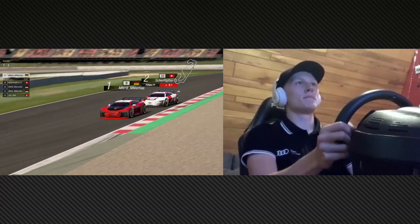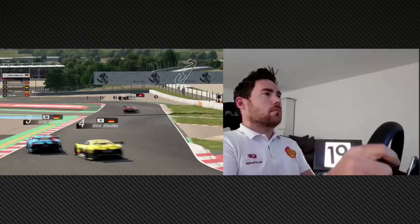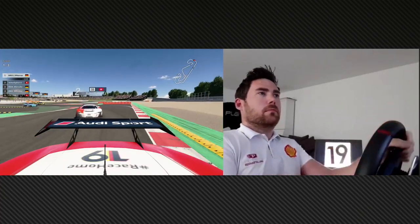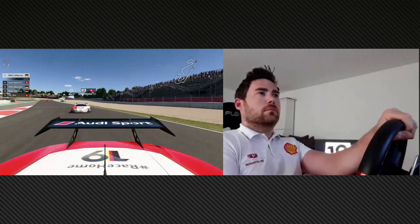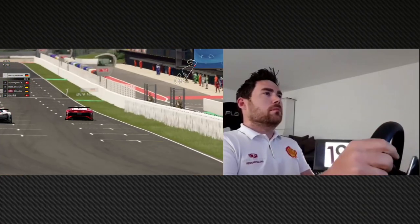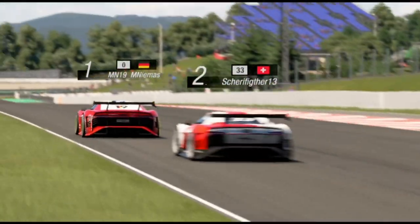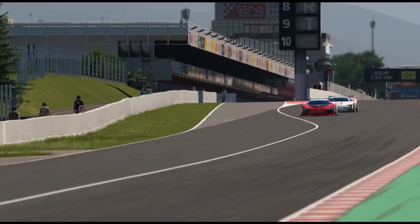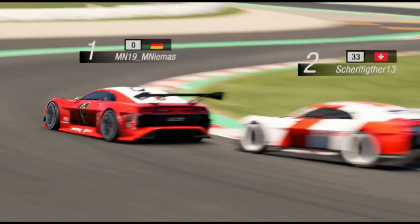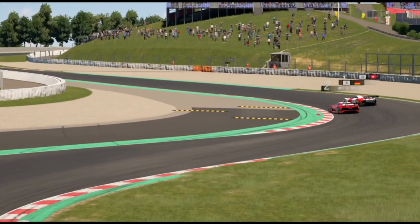Fabio Scherer into the right-hander, takes a swipe at Mikael Niemas. Oh, Scotty. And that's Bettina Schürrle. Sorry. With an apology from Björn Skotke. But look at Mikael Niemas. He has got the lead over Fabio Scherer. We still have two laps left to run, though, and this is not done by any means. Fabio Scherer now takes a look at the inside, and Mikael Niemas runs him onto the grass. Whoa, a touch.